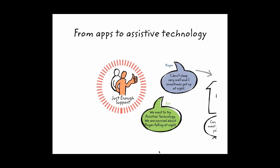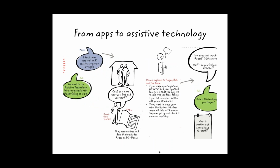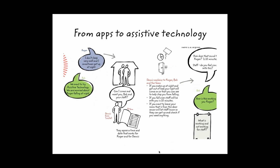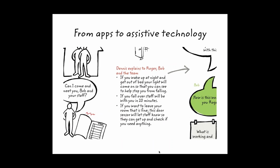So the first thing Bob did was introduce him to Dennis. Dennis was the assistive technology person. Dennis asked Bob if he could come and meet him and the staff. They worked out a time and a date that worked for Roger and for Dennis. Dennis came and met the team and explained the different options that are available to them, looking at a sensor. He explained that if Roger wakes up at night and gets out of his bed, the light will come on so he could see, which might stop him from falling.